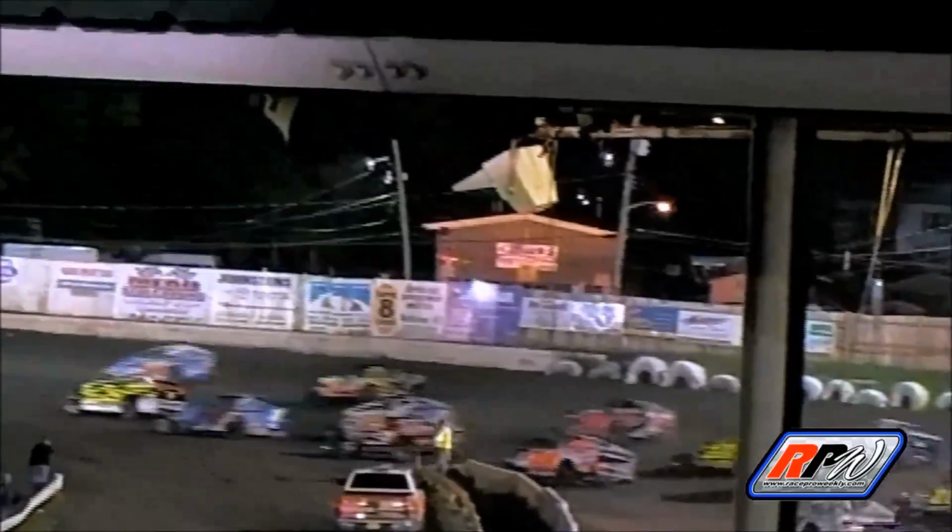LJ Lombardo, Chris Whitehead looking to work their way up along with Jerry Higbee as well. Higbee having a little contact down the front straightaway, and don't forget the 44 is Stuart Friesen looking to work his way up through the field. Caution will come out as Higbee, John Ferrier, and Billy Van Inwagen come together up in turn number 3 and 4. That'll leave Van Inwagen.